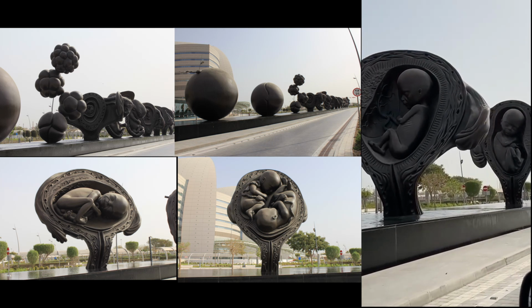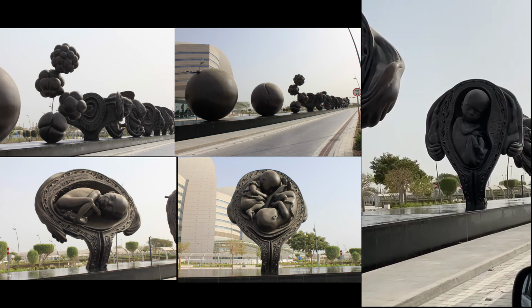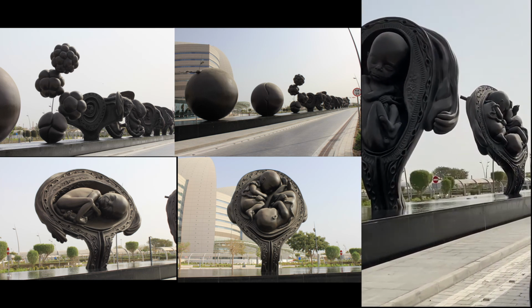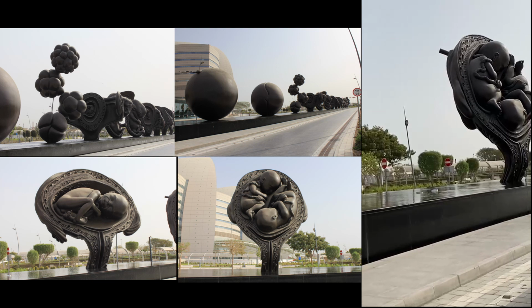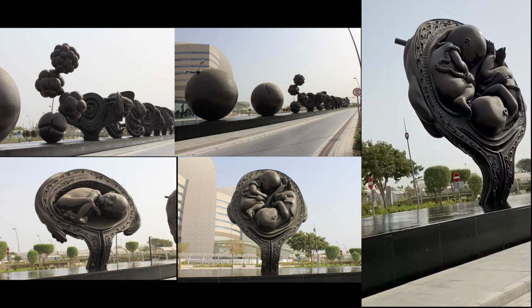Finally, the art installation on the stages of pregnancy is one of the most notable and famous art pieces globally and nationally, and is opposite Qatar's most famous building in Education City. The installation showcases the various stages of a child's growth in the womb, from a single-celled zygote to a fully formed baby.